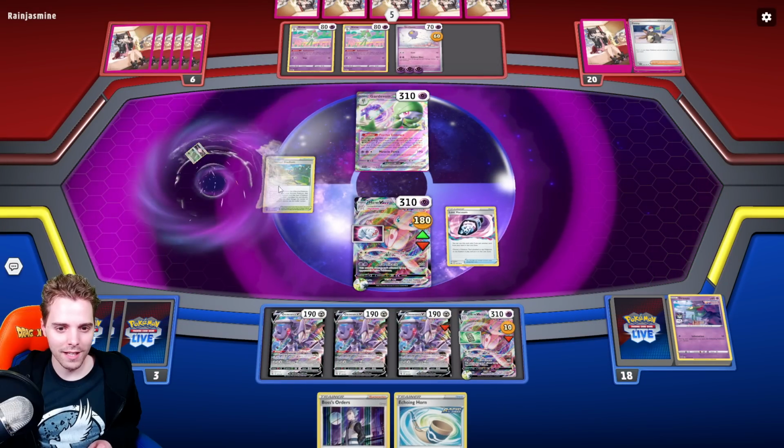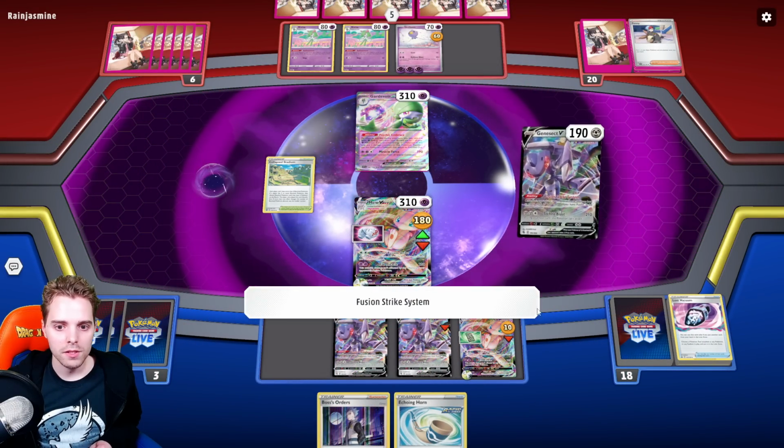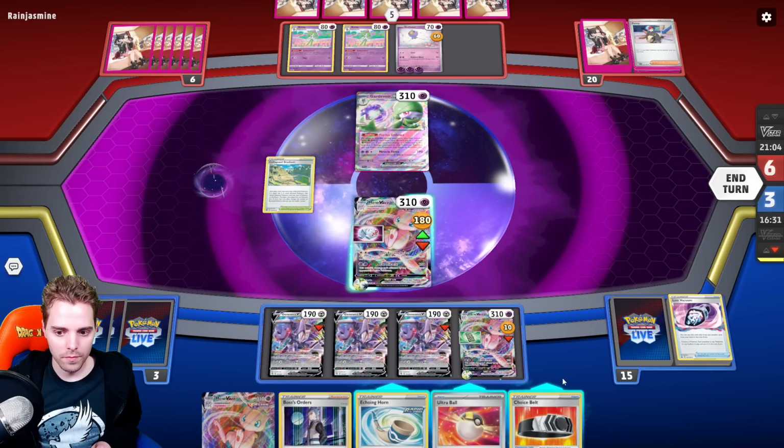Yeah, I did a wrong play. I didn't see Temple. Temple was insane. But you still have Echoing Horn Boss's Orders, which is still nice.